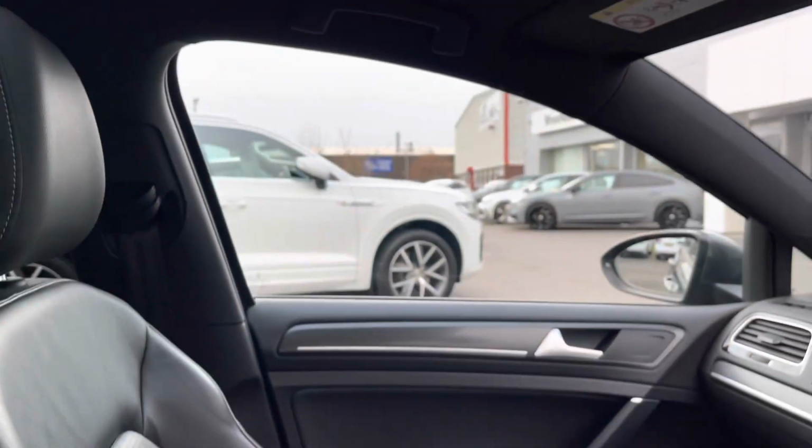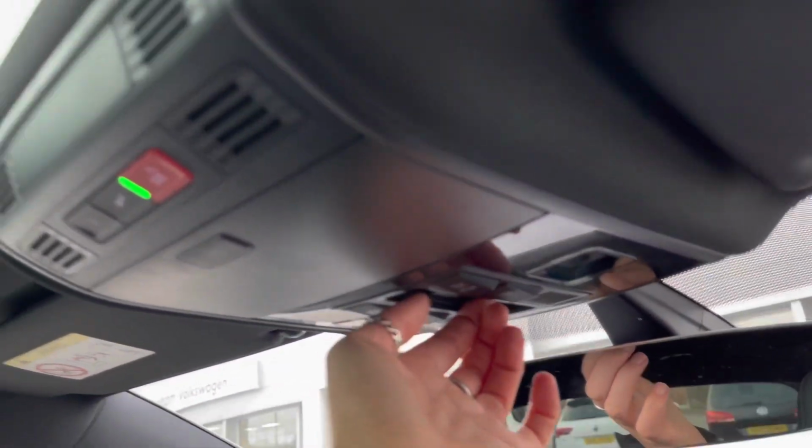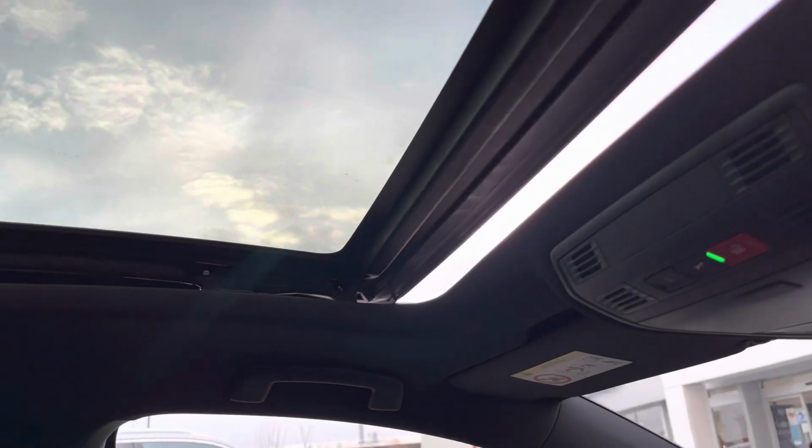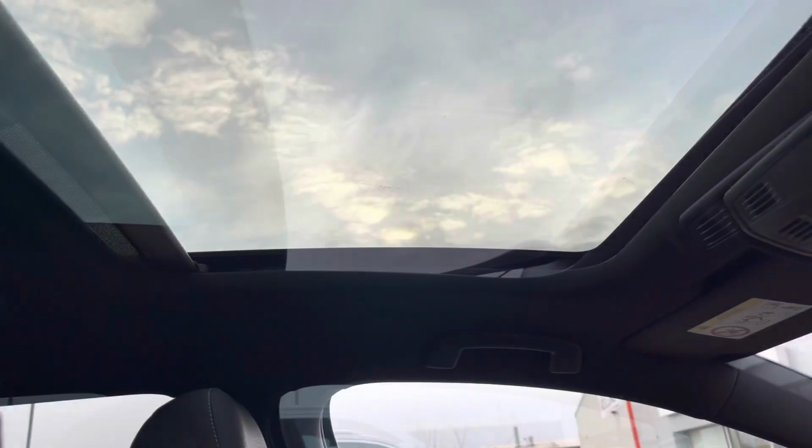And then giving you another quick highlight on how to activate your panoramic sunroof. So using the controls above, you can easily open and close the roof. So this floods so much light and air in on the warmer trips, and then you do have your sun blind when the sun glare gets that bit too much.